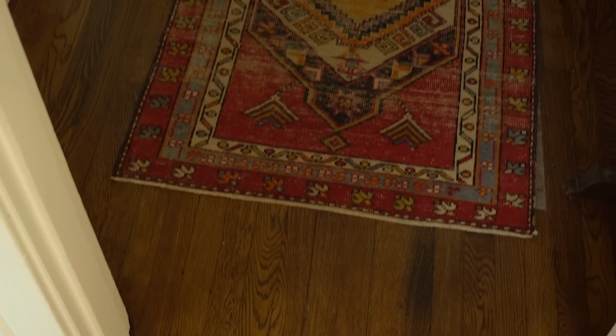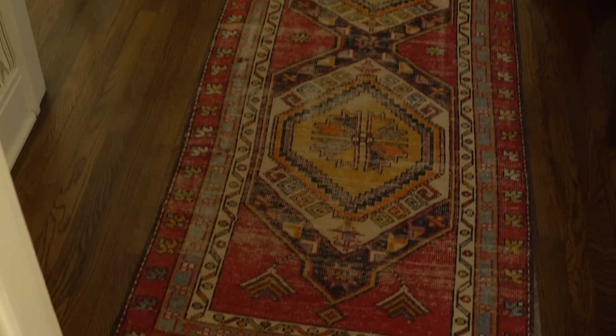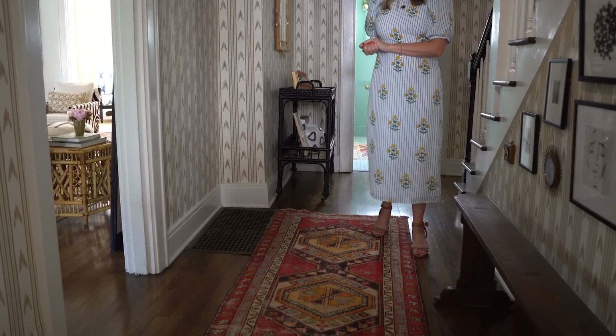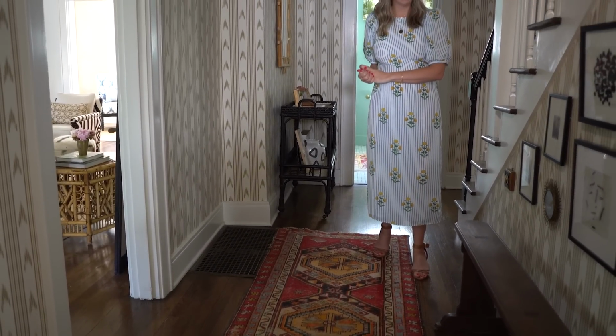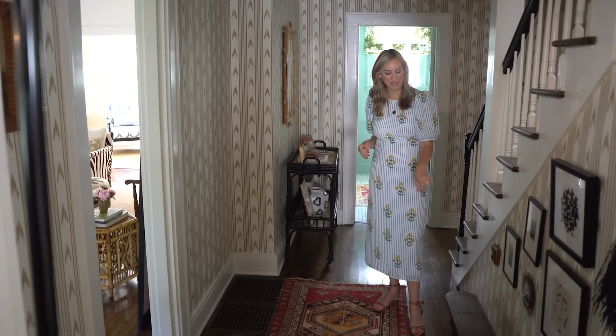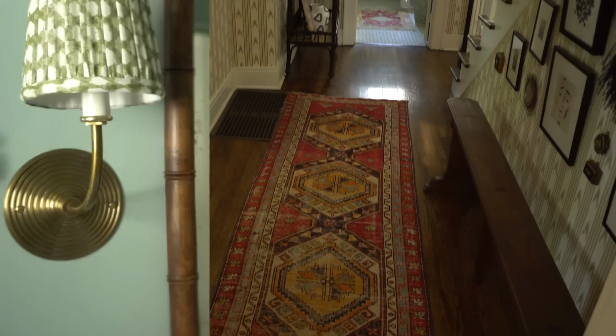The runner is an antique piece, and it came from a dealer in Atlanta I used to pick up Ushaks from, and yeah, I like the little pop of color in here, and I also love this little antique cobbler's bench.